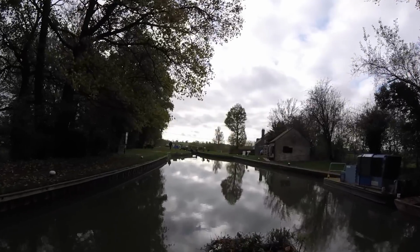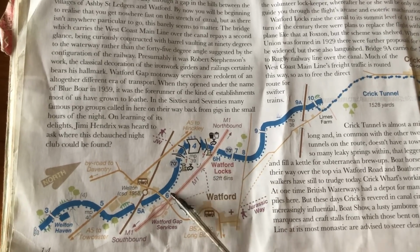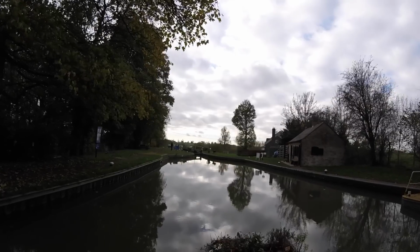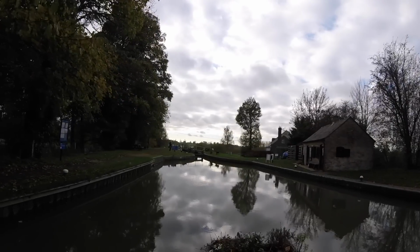Well, ahead of us are Watford locks. We've got a long cruise today and lots of exciting things to see. So hopefully you've got a nice hot drink with you and you can sit back, relax and watch us do all the hard work.